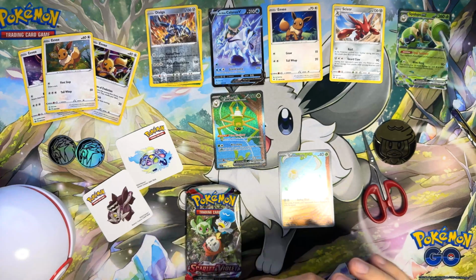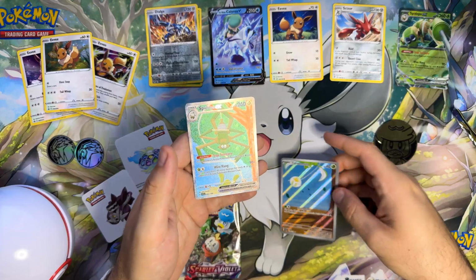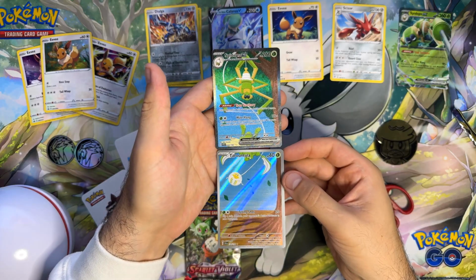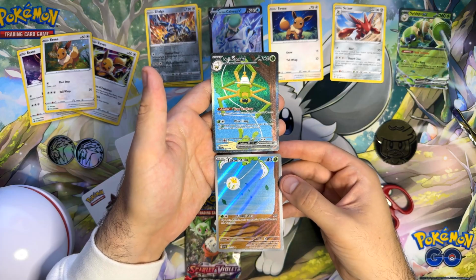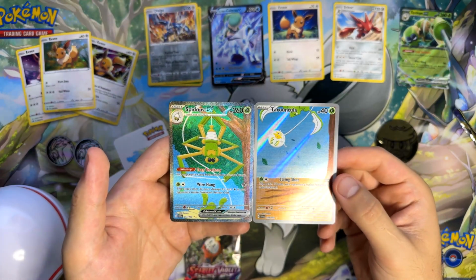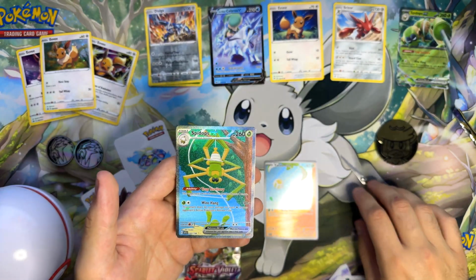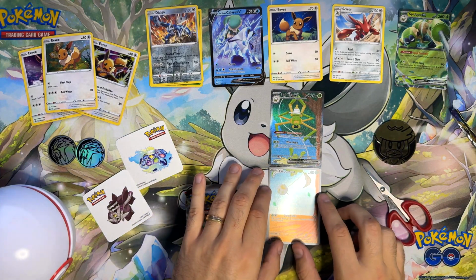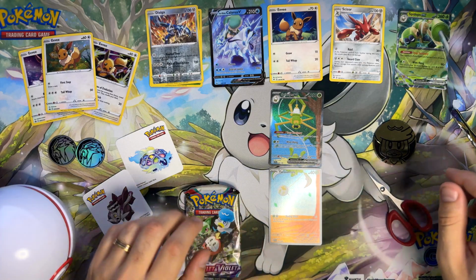So we can actually put these together now. How weird that we would get cards from the same set. You can see the Scyther jumping between them. But look at the level of detail and the print quality on the SIR versus the standard art card. Crazy different. Very, very different. But still, that's really cool to have. Alright.